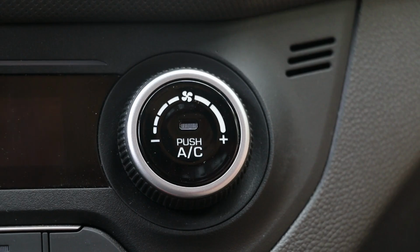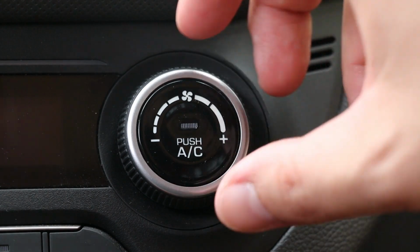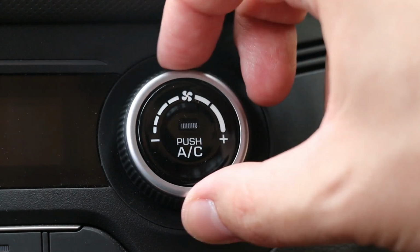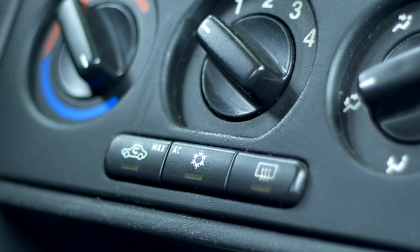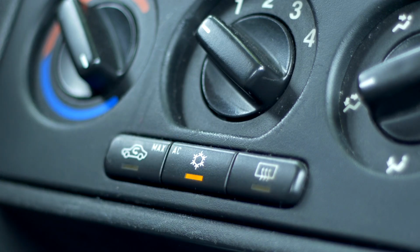Picture this. It's a scorching summer day and you hop into your car, eagerly anticipating the refreshing blast of cool air from your trusty air conditioning system. But wait, something's amiss. It's not working. As beads of sweat form on your forehead, you're left wondering, why is my car air conditioning not working? Fear not, fellow road warrior, for we're about to embark on a journey to demystify this chilling predicament.